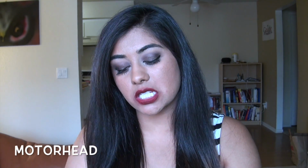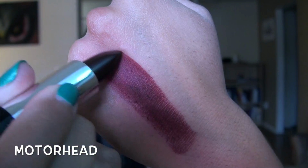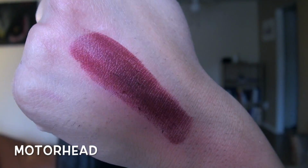It's very hard to swatch. Once you do get it to swatch, it's patchy. You can see that in my up close hand swatch. It's patchy in that swatch. It goes on patchy on your lips. It's hard to get in the lines. I feel like from far away, this lip swatch doesn't look bad, but I'm not even gonna zoom you guys in because it is embarrassing how awful this lip swatch looks.